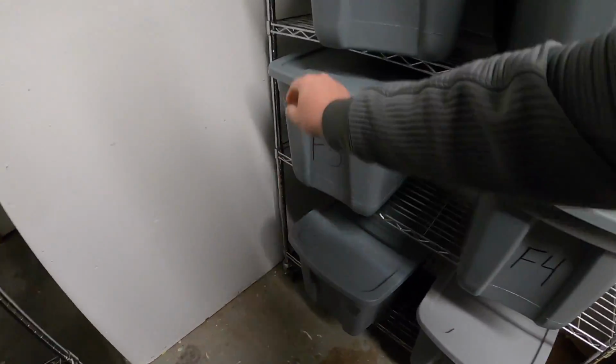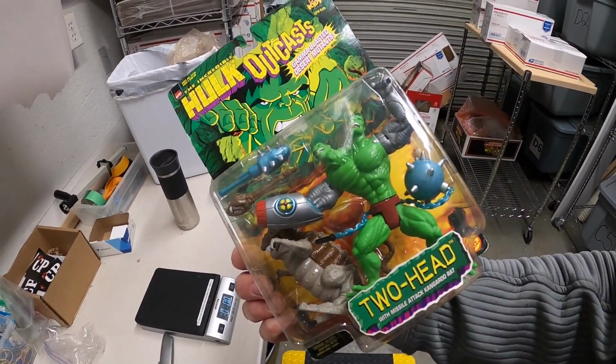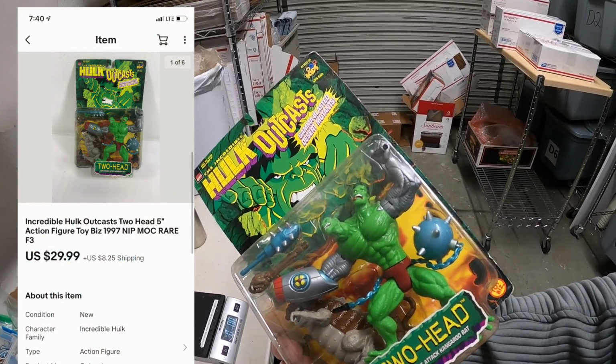Next is back here in F3. This is a Hulk figure, the Outcasts Series 2 head. I got this in a lot of stuff from Josh a while ago. Probably got $4 or $5 into it. This sold for $29.99 plus shipping.